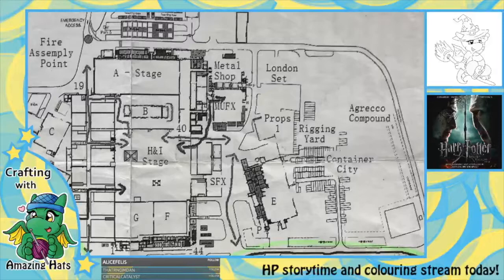And on this corner, they had decided to build the London street set that you've just been looking at. This set was built because paying the residents of a street and the council to close the street, film it for what would have been a night or two, actually worked out cheaper to build from scratch.